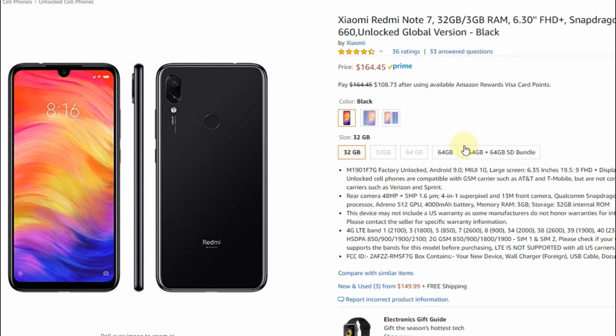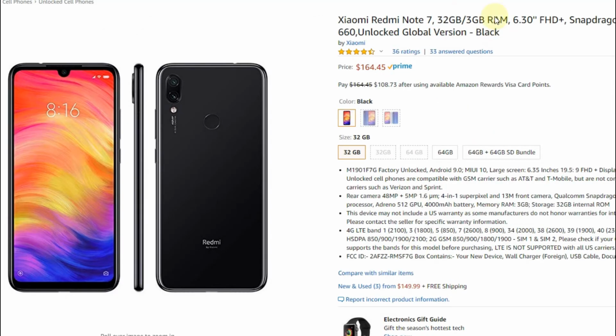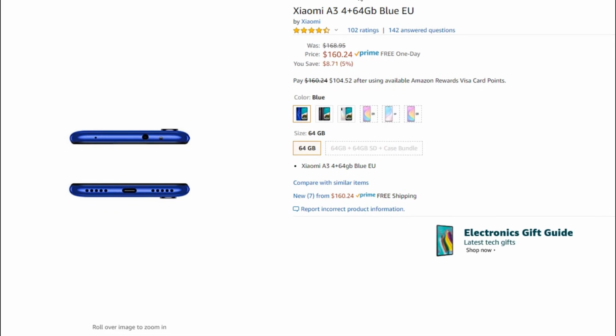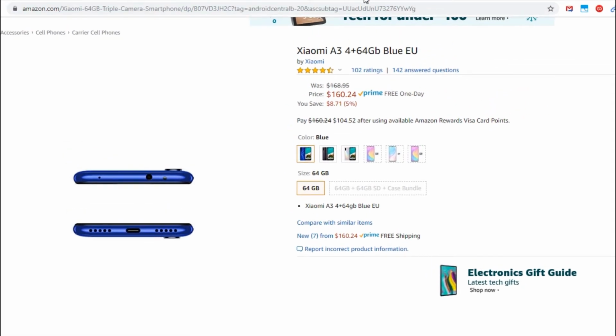By the way, there are other Xiaomis around. The Xiaomi Mi 8 Lite came out almost a year ago. Then we have the Redmi Note, which came out I think in February, and we have the Xiaomi A3, which came out in July 2019. It's only $160, and as far as I know, it has the best camera for around $200. $160, so it is an absolute steal.